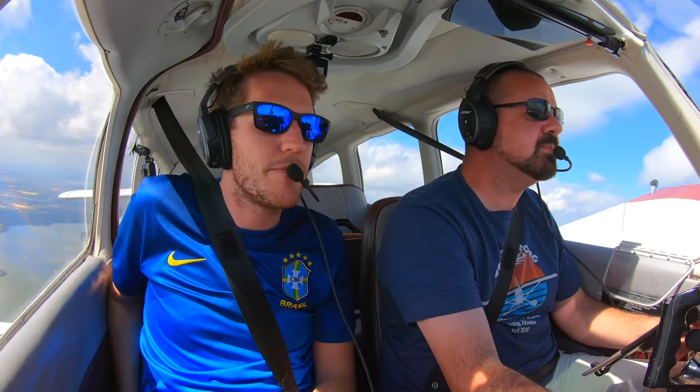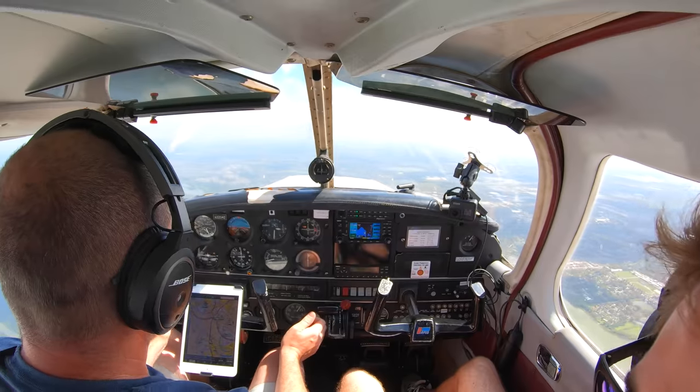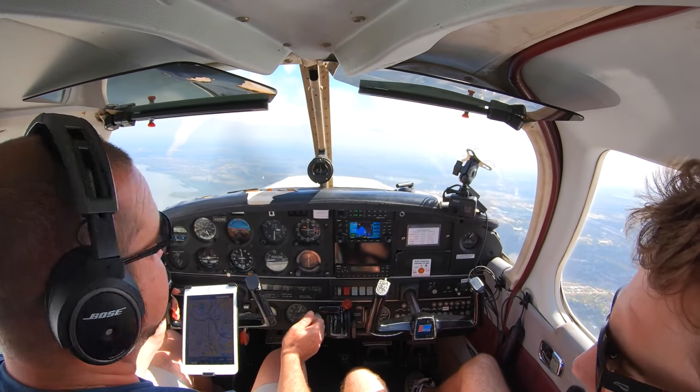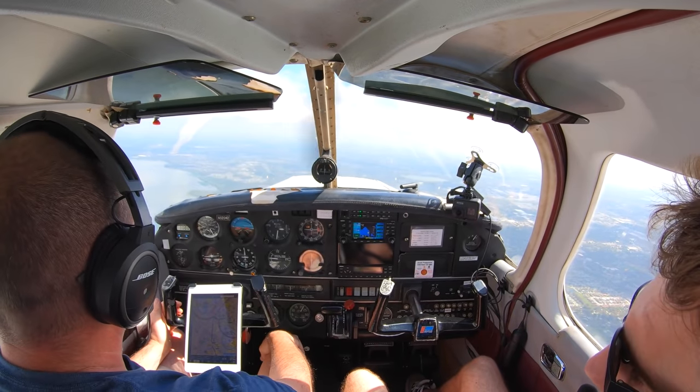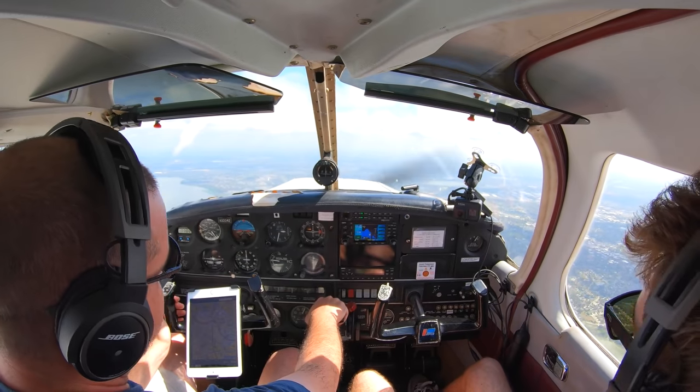A power on stall is basically pulling back too hard on takeoff. Yes. So we need to get to 65 and then pull throttle. Full throttle, pull it up. Northwest of Lake Ashby. Alrighty, just get established. Roger. There we go. Right, 1700 RPM.